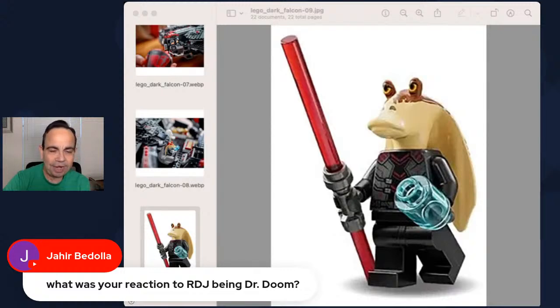Let's see, what was your reaction to RDJ being Doctor Doom? I don't know. I want to have a reaction, but I'm not very reactionary to those choices. I will probably have more of a reaction when I see whatever they do from a story perspective. Because with him being Iron Man, the big Marvel hero, and then being the big Marvel villain, it just doesn't work in my head. So they've got to figure out how to do that story-wise. And if they can do it, cool beans.